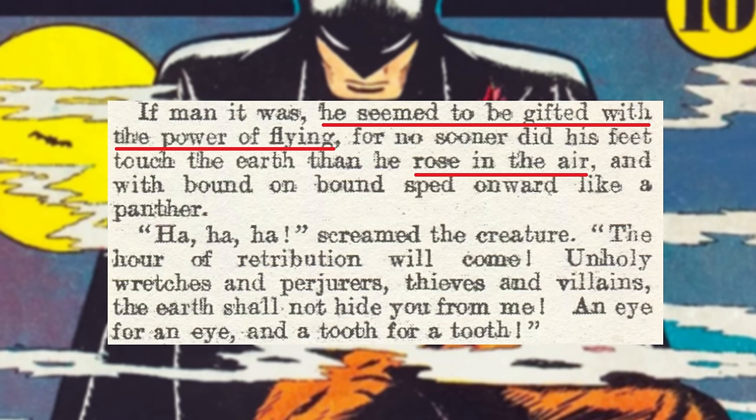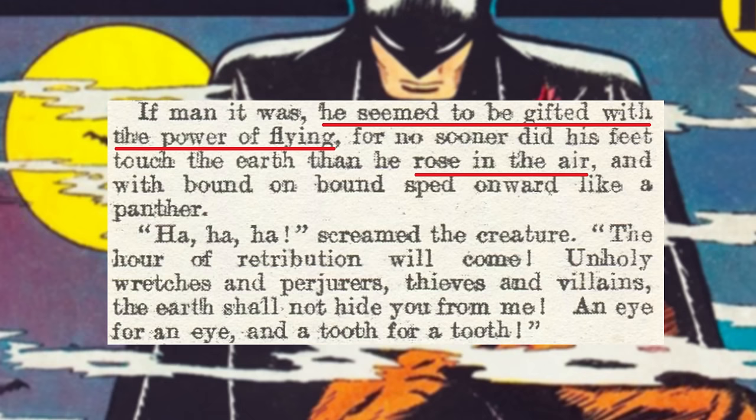As there are more Spring-Heeled Jack sightings in the story, his mystique and tendency to camouflage into his nighttime surroundings give spectators a sense that he has the power of flying, with phrases like, "He seemed to be gifted with the power of flying, for no sooner did his feet touch the earth than he rose in the air." Batman is capable of such athletic feats in the early issues of Detective Comics, and with his costume would be seen as leaping in and out of rooms.